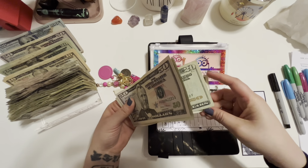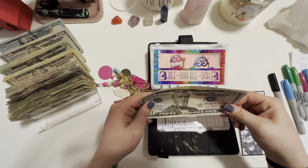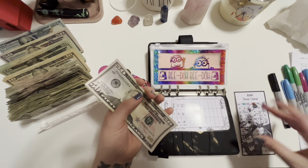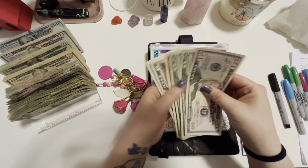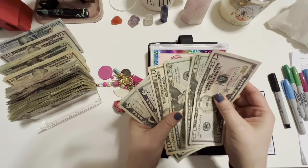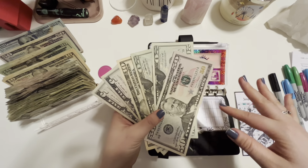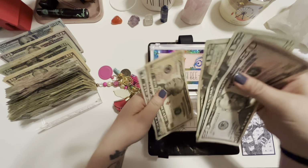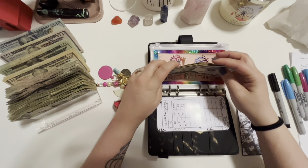Oh my gosh. Does anybody else get bothered by folded money in the corners and stuff? Because then it makes it more difficult to stack like this. It's easier to unfold the corners, but I'm just also OCD. Especially if bills are not facing the right way. If it's like this, does that bother you guys? Because for me, I want to scream at my phone. I love you guys though. I'm sorry, I'm just OCD.